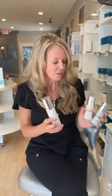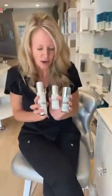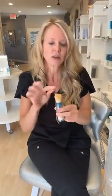So something Steph had asked me is, well, do we need all of these? I mean, you don't have to, but if you have a lot of brown spots, you're going to get so much benefit from using all three of these. And then adding to that story is doing reapplication every couple of hours with this unforgettable brush.